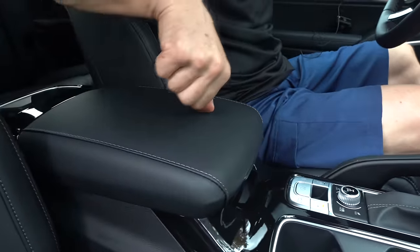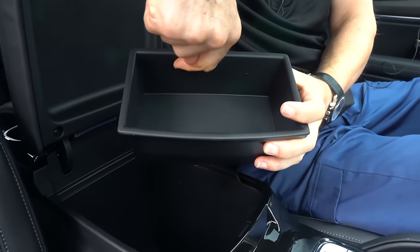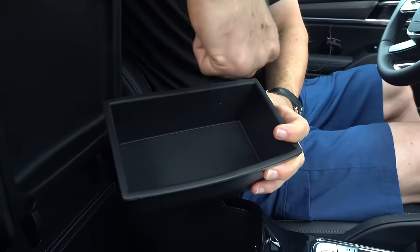There's that gloss black, not my favorite, but I do like the soft material, the stitching. Open this up. You have a little cup here. What you're going to put there are your game tokens to Aladdin's Castle.